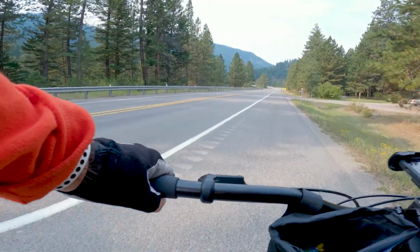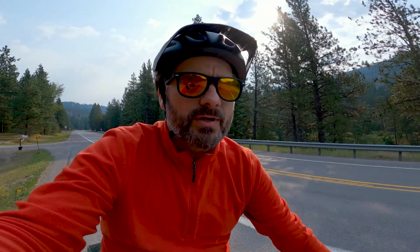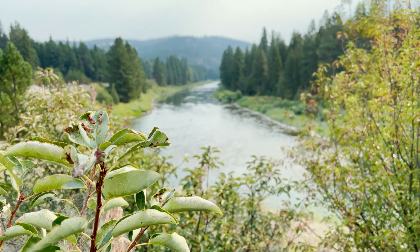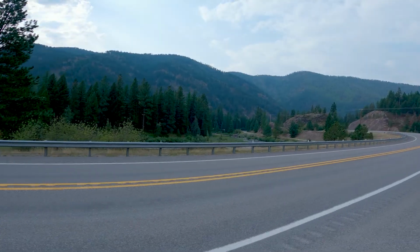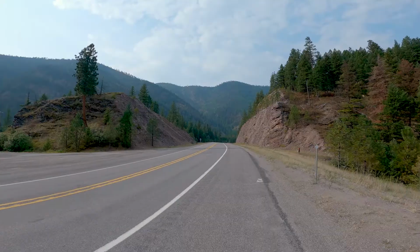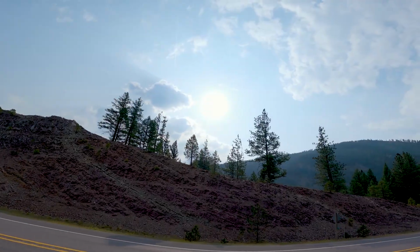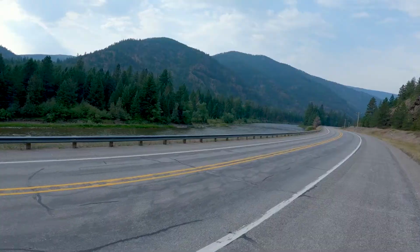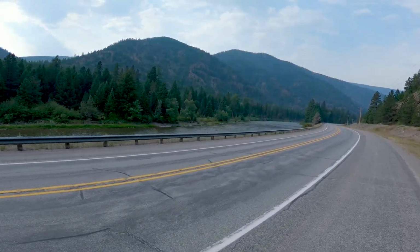That is pretty awesome. Stuff like that you don't get to see when you're in a car. I had no idea that was there, and I've driven this road several times. This road also parallels and follows the Blackfoot River. We'll have great views of that as we're going. Despite the vehicles, this road does have some beautiful scenery. Beautiful Blackfoot River.